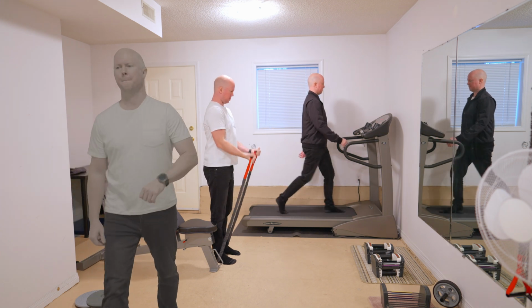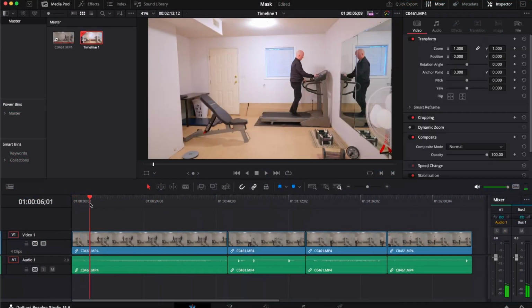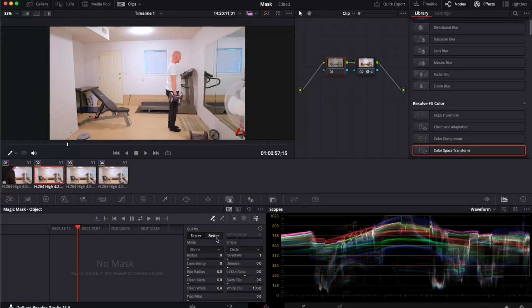So let's get that out of full screen mode and let's take a closer look, because what I did was I did it on this Mac and I also did it on the Windows. I wanted to see how hard the Mac would smash the Windows PC. Okay, so as you can see here, this is me editing and creating the magic mask with the Mac.